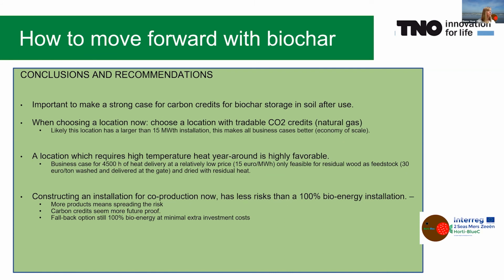I think in general, it is important to make a strong case then for carbon credits for biochar storage in soil after use, because I don't see any reason why they shouldn't get it. And when choosing a location, choose a location with tradable CO2 credits that could help. Likely this is also larger than 50 megawatt thermal. So we didn't even model the larger scale. It will be a lot better economically, as you have the economy of scale. A location which requires high temperature heat the year around is also highly favorable, because we've seen that 4,500 hours of heat delivery is not getting you there, except for the very cheapest biomass case.